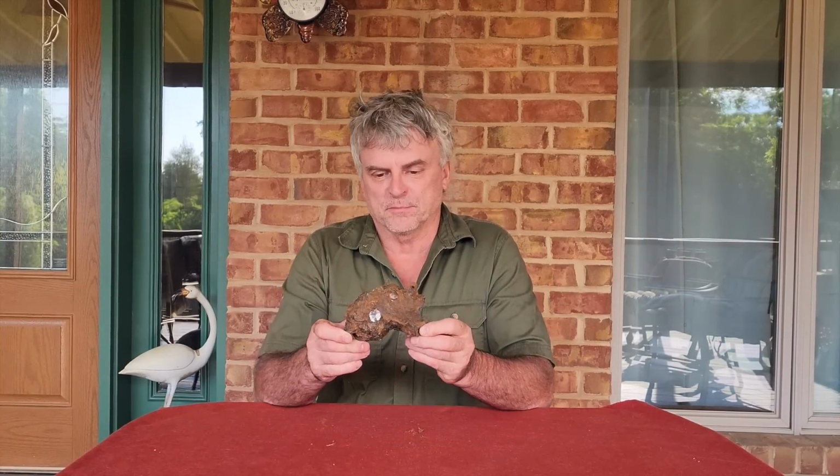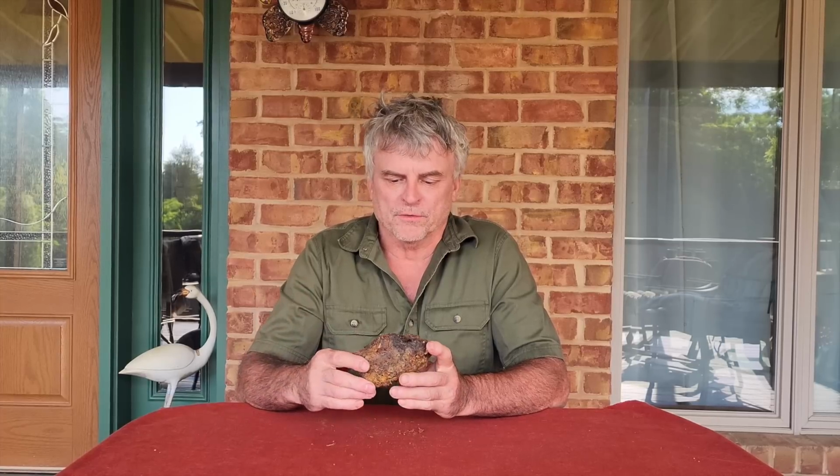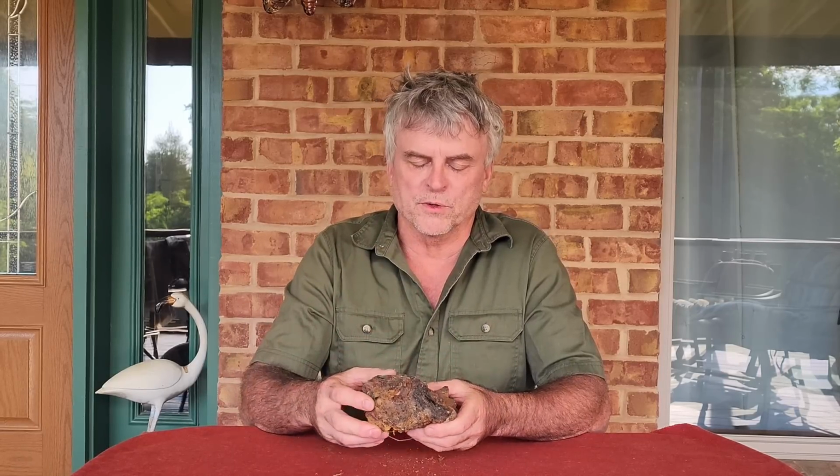This is a blob of rusted iron and nails and different things that I found when I was snorkeling and excavating an old dump on the river. This dump probably dates to the 1930s, 40s, maybe even the 50s. So I was excavating this thing. In fact, I'll run a clip for you and show you what I was doing.